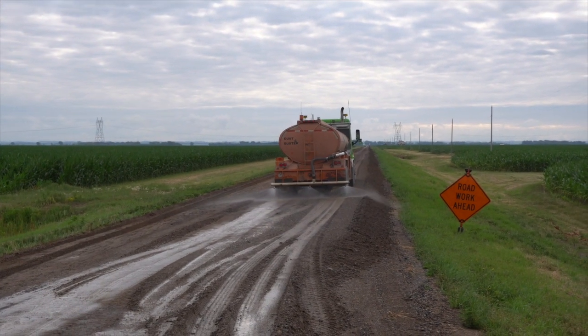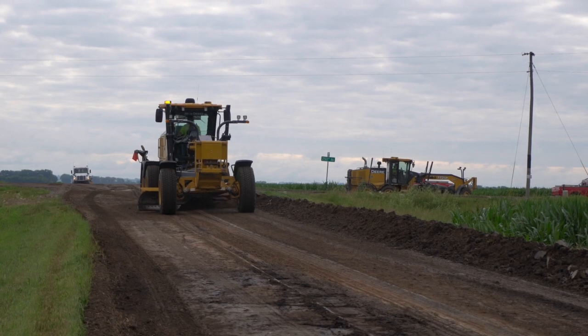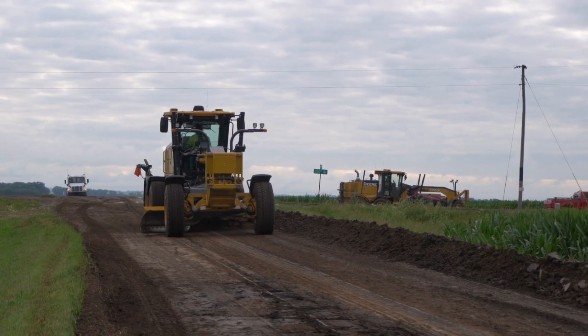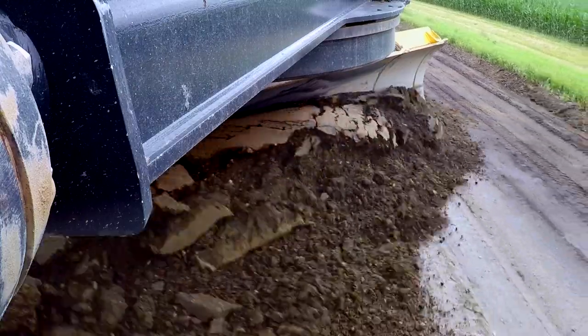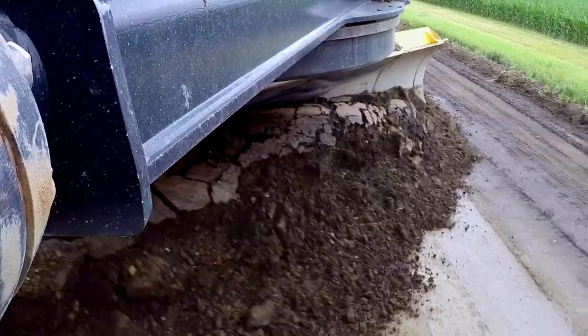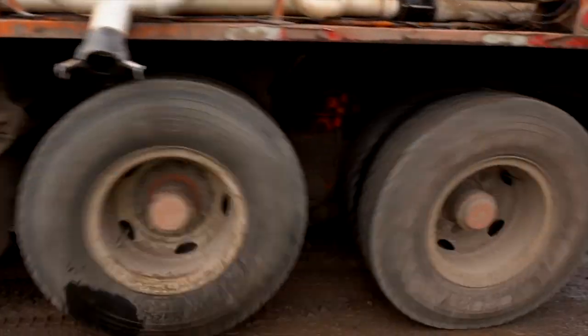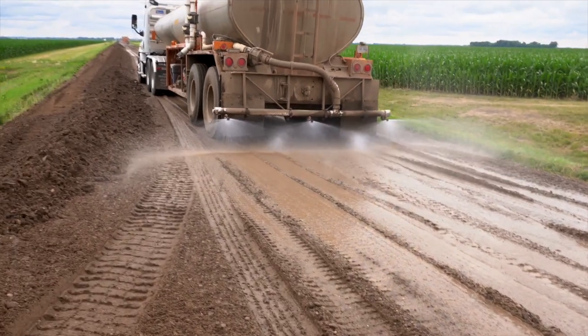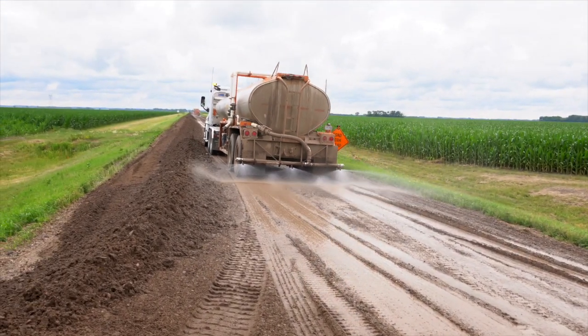We like to use Base 1 on our weakest and most heavily trafficked roads. It has done a very good job helping us out with the heavy loads during harvest. We have sugar beets in this area, and that puts a lot of pressure on our roads. The corn as well. Also, we like to use it on our weakest section of roads. It keeps them nice and firm.